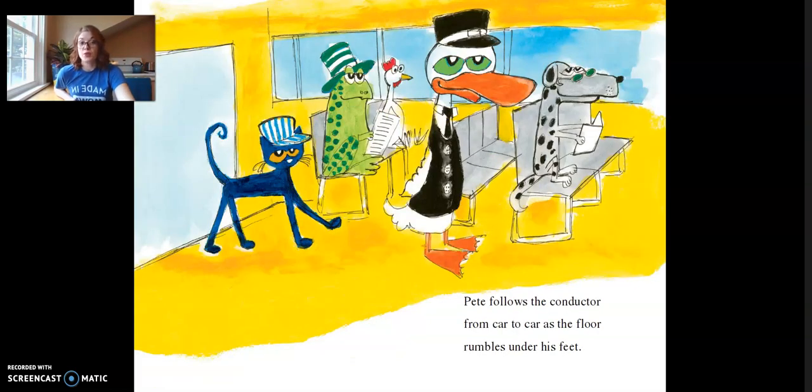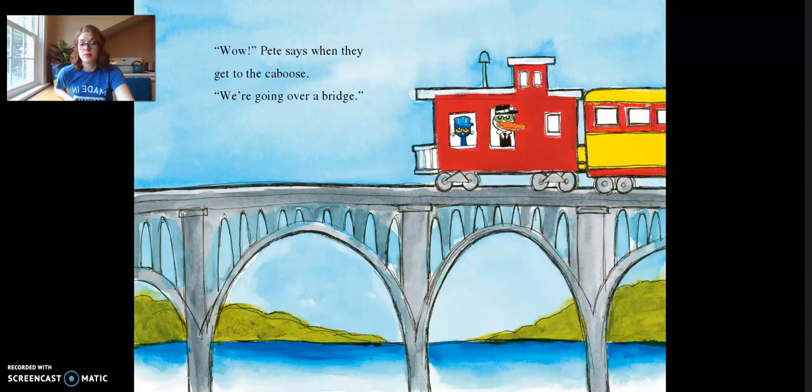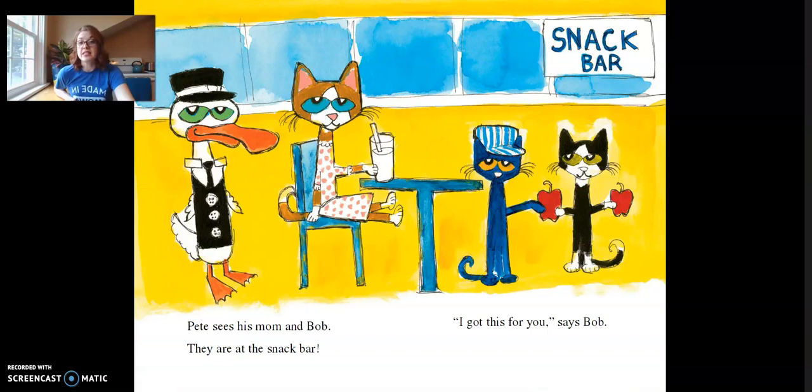Pete follows the conductor from car to car as the floor rumbles under his feet. Wow, Pete says when they get to the caboose. We're going over a bridge. Pete sees his mom and Bob. They're at a snack bar. I got this for you, says Bob.